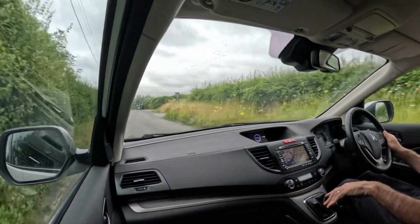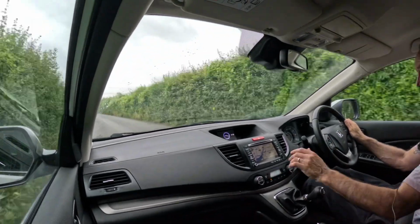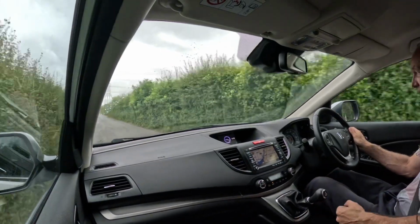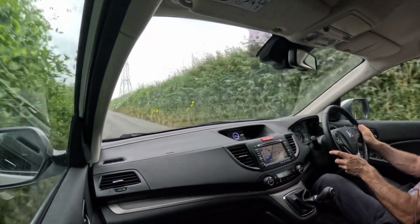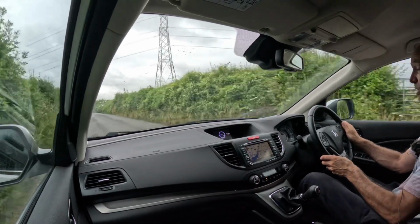Gearbox, positioning the gear lever, absolutely perfect ergonomically. Angle of plane of change and everything else. Instead of being down here, your hand just falls naturally to exactly where it should be. The gear shift quality is brilliant. This would go in most other manufacturers' more sporty cars.